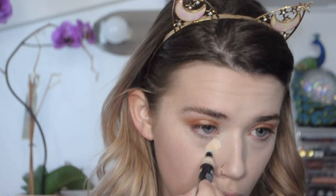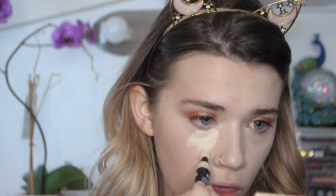So I don't know if you can see that. But definitely the Makeup Revolution is a little more brightening and has more coverage for sure. So let's see if I can build up the NYX side to have a bit even more coverage. So we'll put that there.